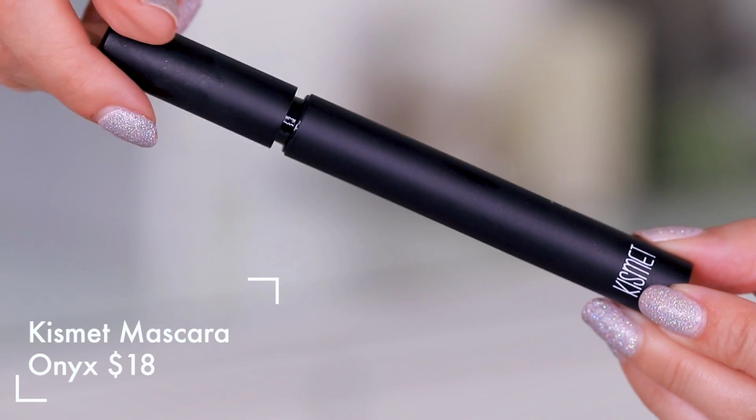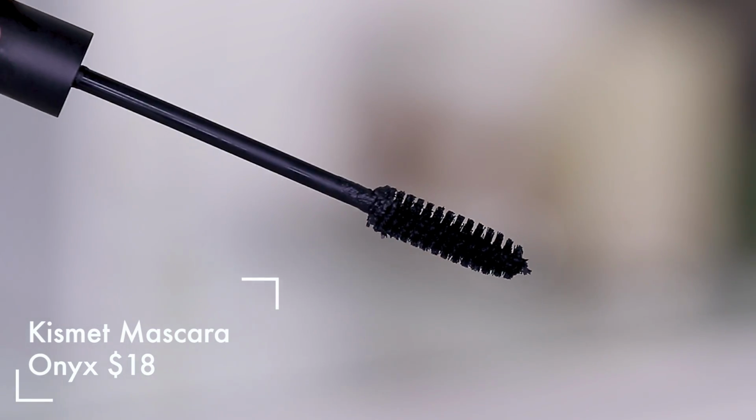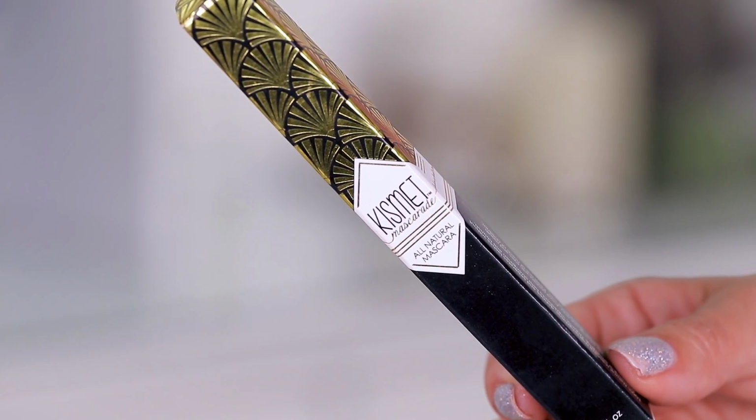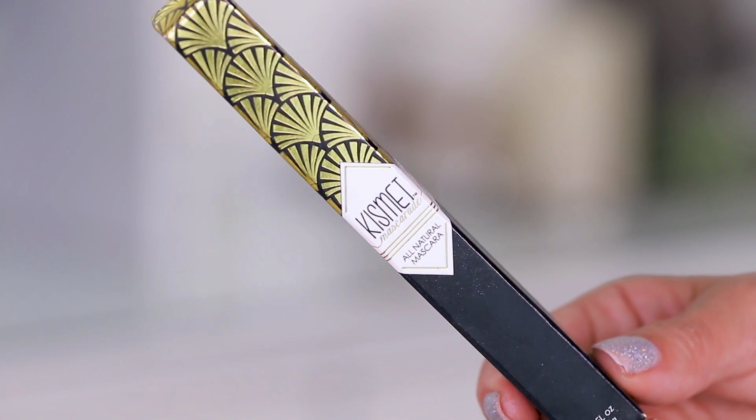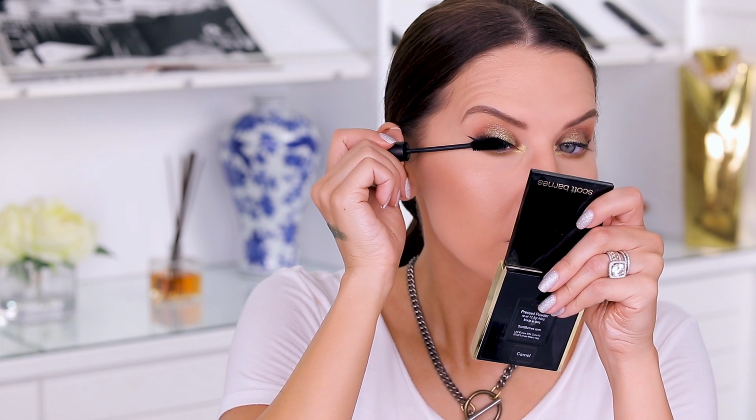We have a mascara to try out. This is from Kismet. This is an all-natural mascara, and I think the packaging on this is really beautiful, very different. It kind of reminds me of Gatsby. I don't know why, like the little fan and the gold and just the whole text here. I love it. Ooh, that's a nice wand. Doesn't really smell like anything. The tube itself is like really long.